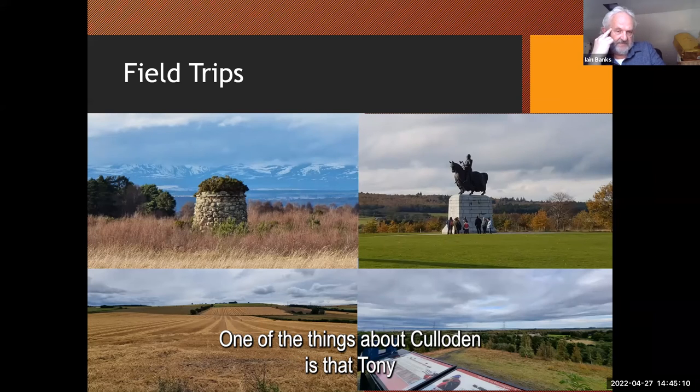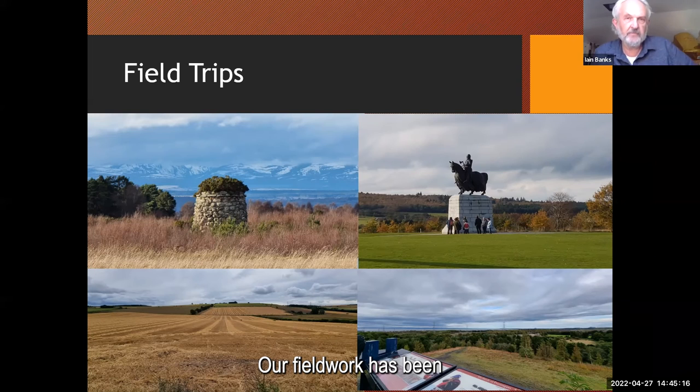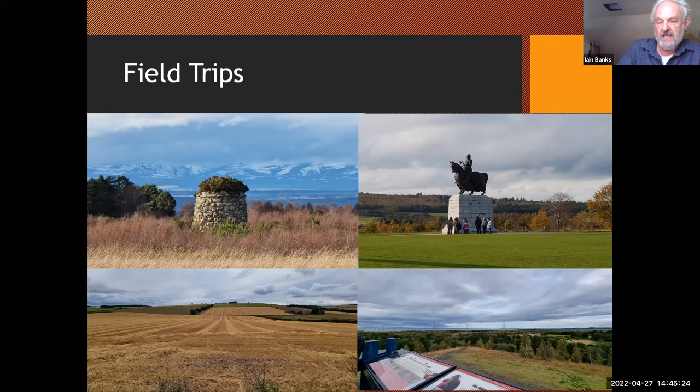One of the things about Culloden is that Tony and I have done fieldwork there, and our fieldwork has been fairly influential in the way that the National Trust for Scotland now interprets the battle. So we take you on all of these.